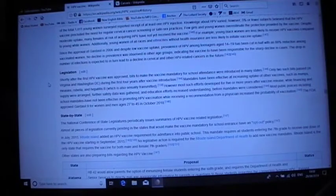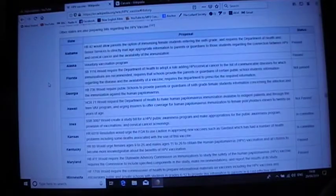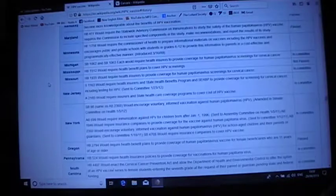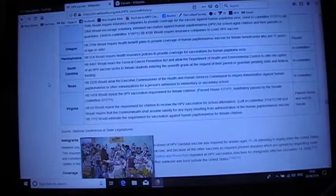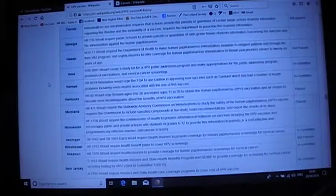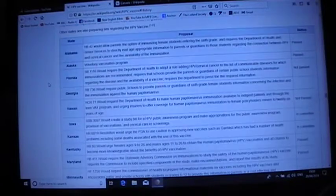And they do it state by state. So they write a lot about the United States. I haven't been bothered to read that. But you can see over on the right-hand side here, some are passed, some are not passed. Some are in committee. It's about half and half. That's not all the states anyway, is it? So, probably should read more about that, but I can't be bothered.